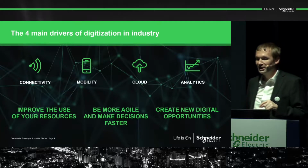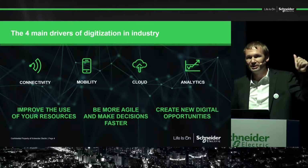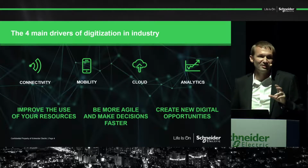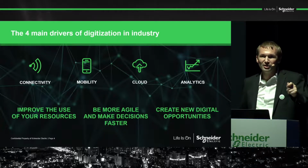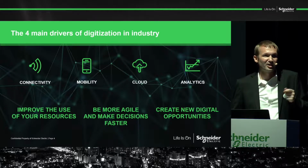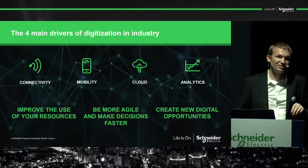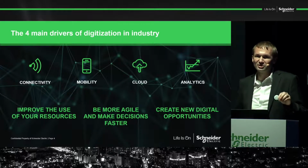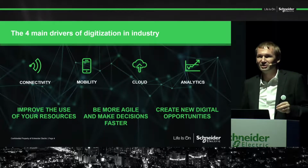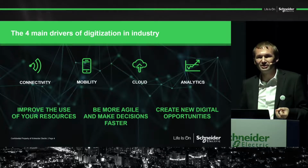Those can be addressed, but to improve, you can use different resources: people, materials, and energy. You can be more agile by making faster decisions. With a mobile device, anytime, anywhere, you can act, you can see, and you can recommend, through a cloud offer. And then create new digital opportunities. This is where I will show you some customer success stories. Creating new digital opportunities is around analytics, where you need preventive analytics to bring safety injuries to 0% for our people.